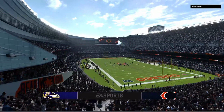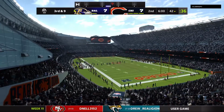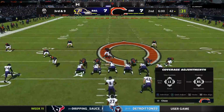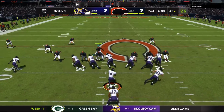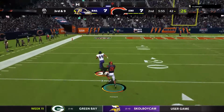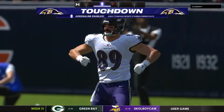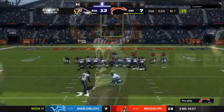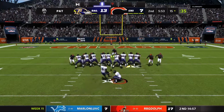These two teams all tied after one. They go play action with Jackson, and he's got his tight end. That's Andrews, and all the way in for a Ravens touchdown. Mark Andrews with touchdown number 7 on the year, and the Ravens have taken the lead.